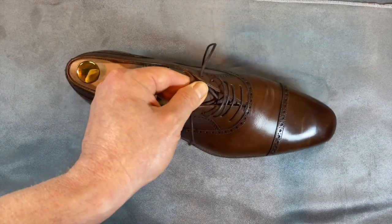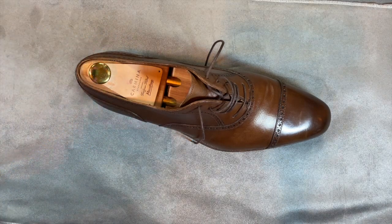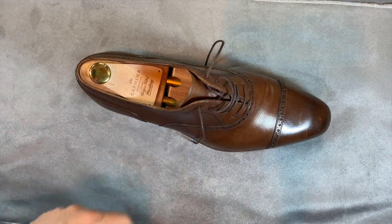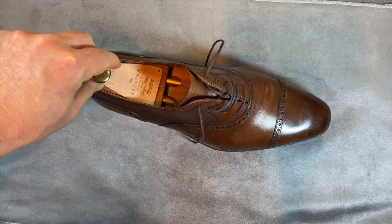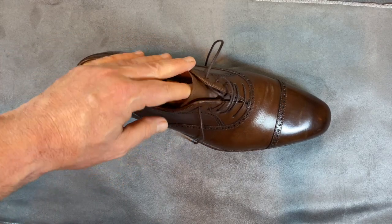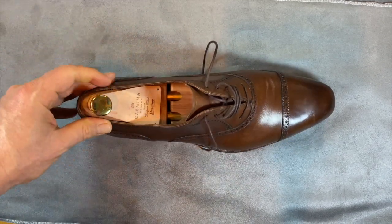And like all Carmina MTO, you can get it in wide or extra wide. Their meanings of the letters are different. So like a double E is regular, E is narrow, triple E is wide. And then with Carmina, if you want a wider shoe, go with a wider last, like the Detroit last, which is considerably wider. The Oscar is actually probably the most generous of the standard size lasts.